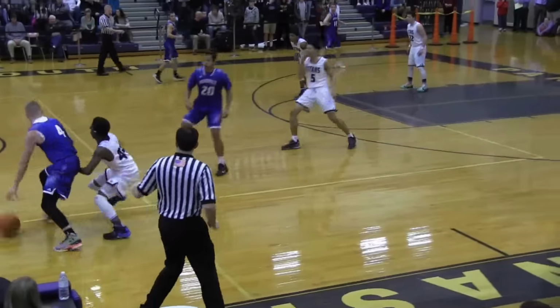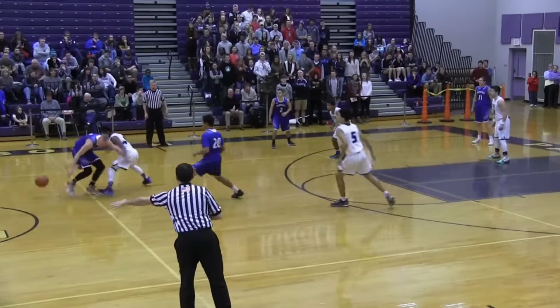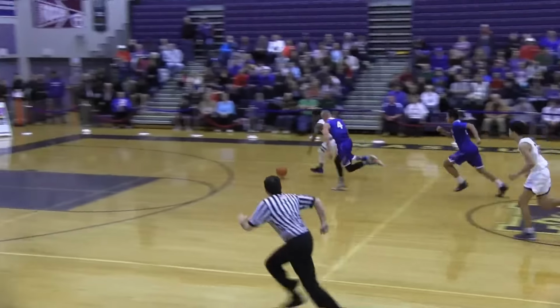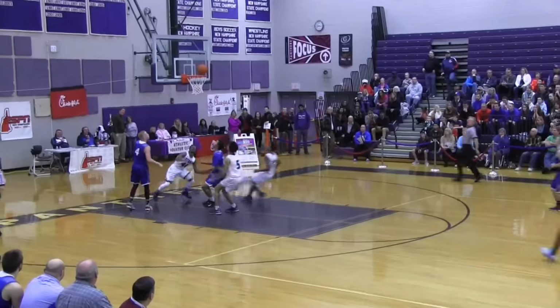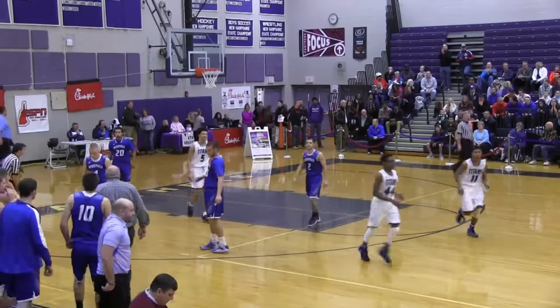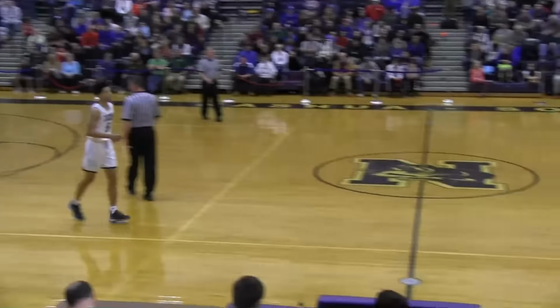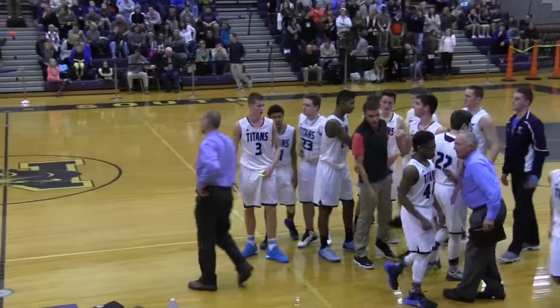Kerr with it, deep right wing, guarded by Boykin. Kerr, middle of the floor with 6. Kerr still has it, picked his pocket. Boykin back the other way, lays it up, and to end the quarter, Nashua North with a 4-point lead. It's 12-8. Credit Sky Boykin with the play and the conversion on the other end.